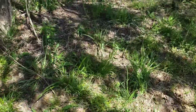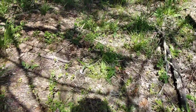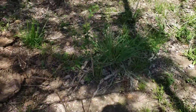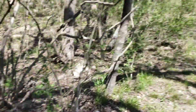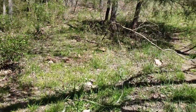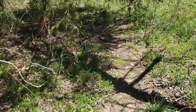I'm sure if we'd had more rain, had a little bit more moisture in the ground, there'd be a few more up here, but that seems to be the only one so far. I've looked up and down through here quite a bit. I don't think I looked at the back sides of these trees. Let's just take a quick peek.